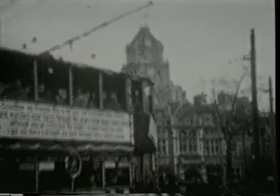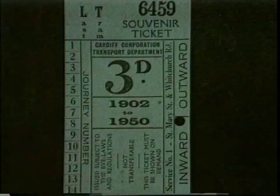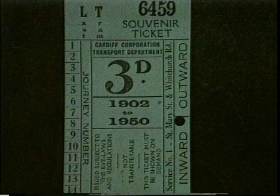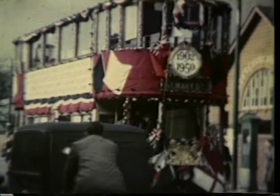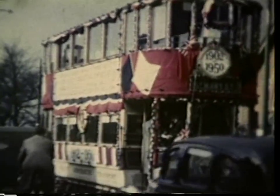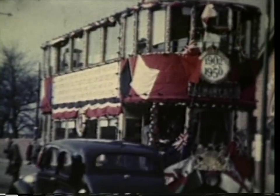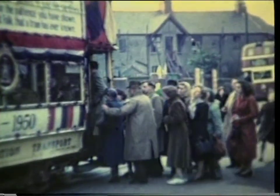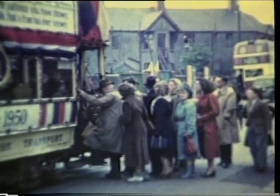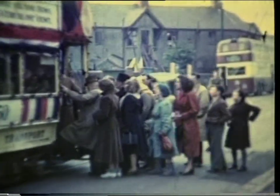People did indeed pack in like sardines all day. Special threepenny souvenir tickets were issued. Today these are treasured possessions. There now follows some extremely rare colour film taken at Whitchurch Road. Car 11 formed part of the final group of Brush cars and had entered service in October 1925.